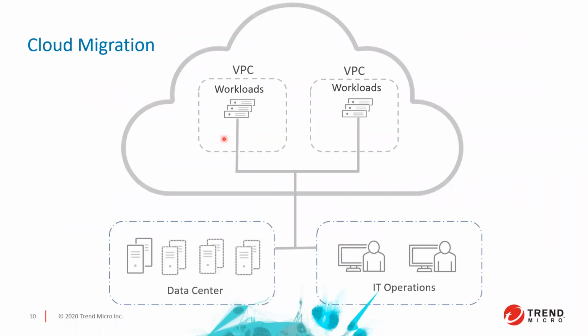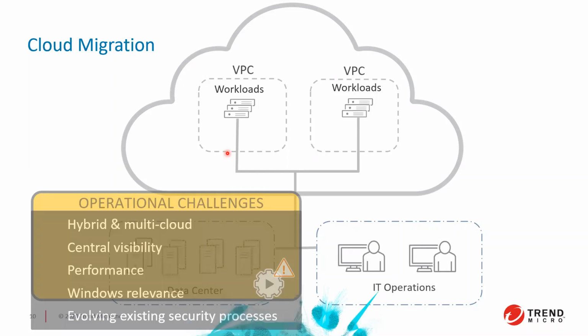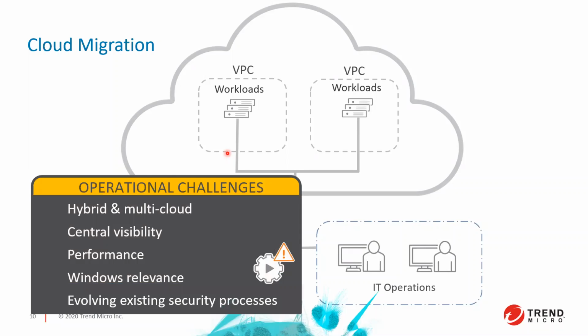So for cloud migration, because maybe many customers will be really in this phase, you will have your data center and you will have your hybrid workload in VPCs. The challenges will be managing this hybrid or multi-cloud environment, gaining central visibility, and decreasing the amount of tasks done by your IT operation team.